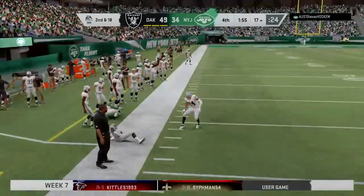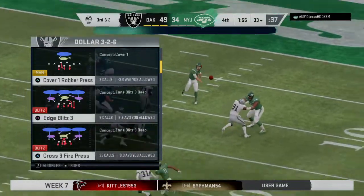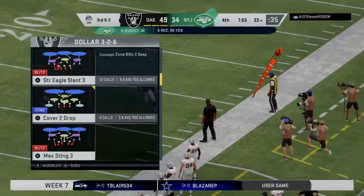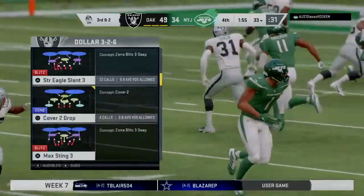Now this throw caught left side. That's what I'm talking about. 19 yards on the play. It's now 3rd down.